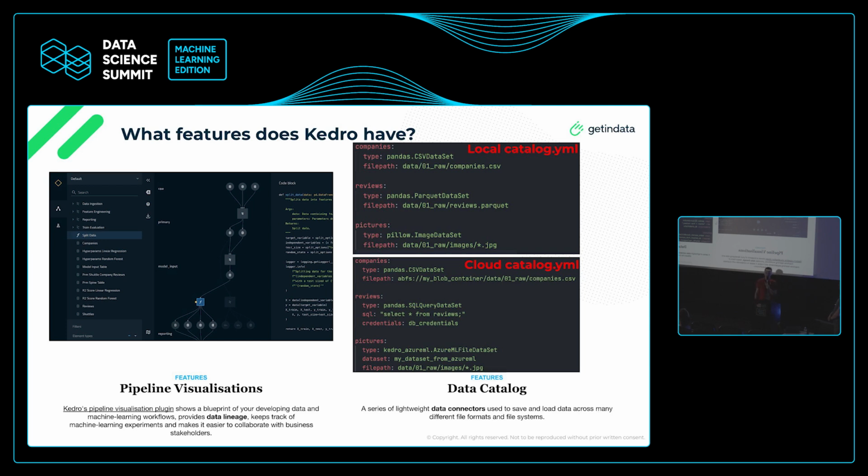And last but not least, my favorite feature of Kedro is the data catalog. So remember, I talked about the requirement of being able to quickly switch between local and cloud environments, especially when it comes to data loading. The data catalog in Kedro is a feature that allows you to define the data that you want to load or save in the form of a configuration file. You can see here I have a local catalog with dataset names and some types that are loaded locally from local disk, but I can also prepare a catalog for cloud configuration, and the dataset names are the same, but the types and the sources are different. They can be loaded from the cloud.